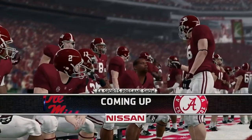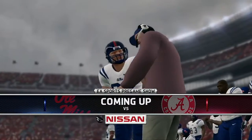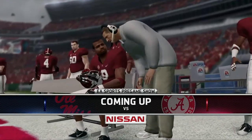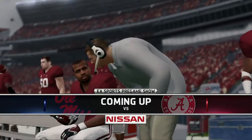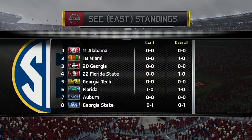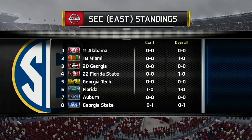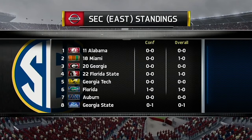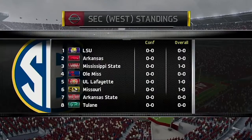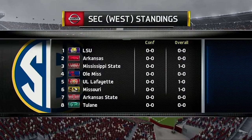Hi, everybody. Reese Davis with you, bringing you the EA Sports NCAA Football 14 pregame show presented by Nissan. Innovation that excites. Intensity at a fever pitch, just about set to kick it off in the SEC. Thanks for checking out the pregame show. NCAA college football action coming up next with Brad and Kirk on the call. David and I will see you at halftime.